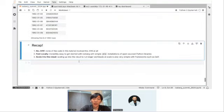So to recap, none of this code in this tutorial involved the JVM at all. We were able to run everything just through native Python and Python libraries that we just pip installed. So that's really, really cool. It's something that wasn't really possible just maybe a couple of months ago. Everything is incredibly easy to get started locally with simple pip installations, which is extremely familiar for any Python developer.